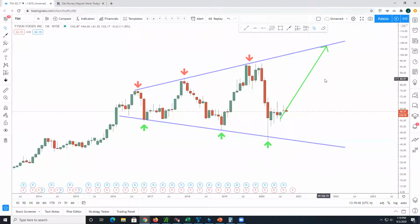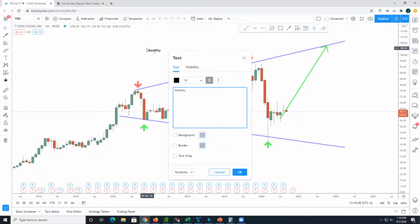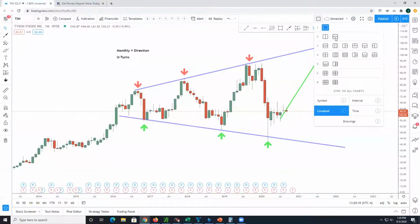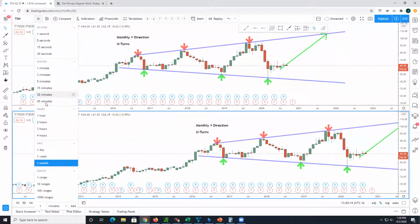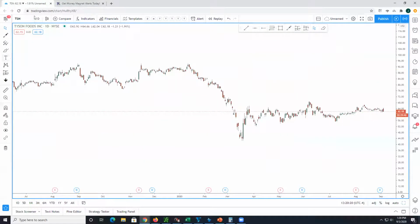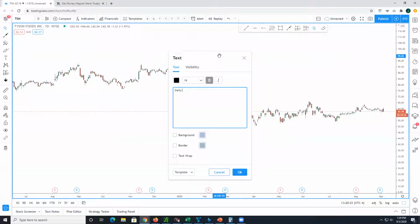But we use what's called a multi-time frame to really filter the markets. So if you think about it, we have a monthly time frame which we use for direction. And specifically, we're looking for U-turns. We're trying to make the decision: is the market going to go up, and is the market going to go down? And if so, where are the U-turn areas of the market? So Tyson's Foods indicates that we just recently U-turned and we're on our way up towards the north. We're going to bring in a daily time frame, and on the daily time frame, we're going to specifically look for low prices in an uptrend. So we use the daily time frame for high prices and low prices.